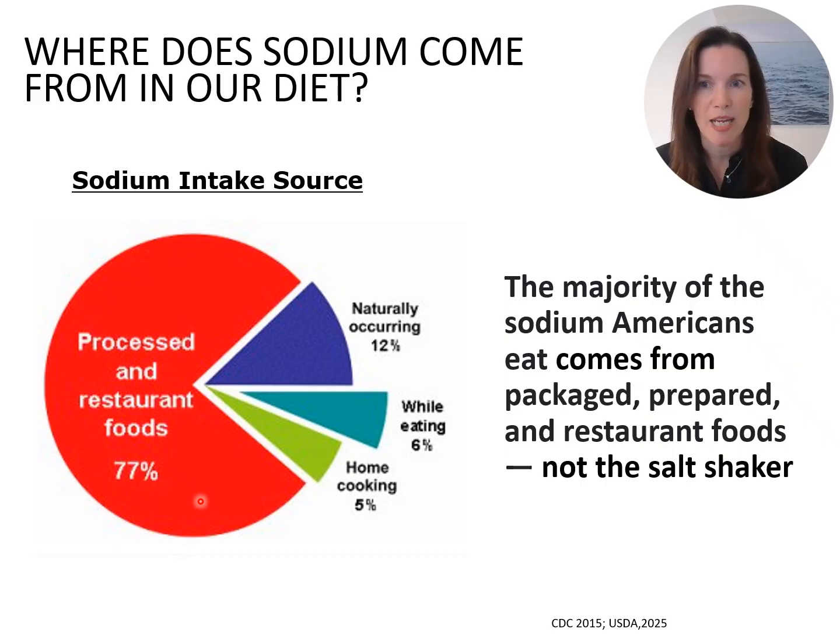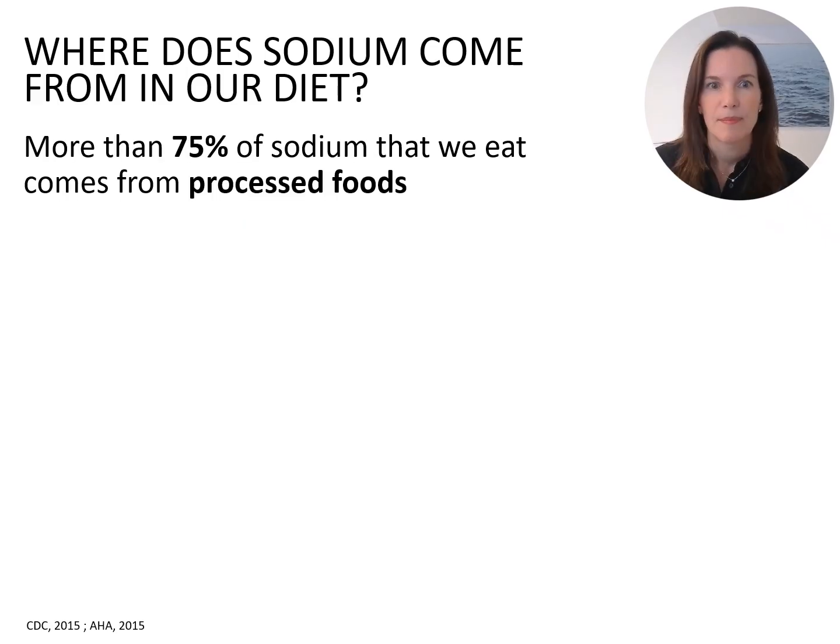And the real challenge here is it's hard to know how much sodium is in some of those foods, and also we have limited control over it. More than 75% of the sodium that we eat comes from processed foods. And salt is added to those foods for a variety of reasons. It can help preserve foods, it can help keep foods moist, and it can also enhance flavor.